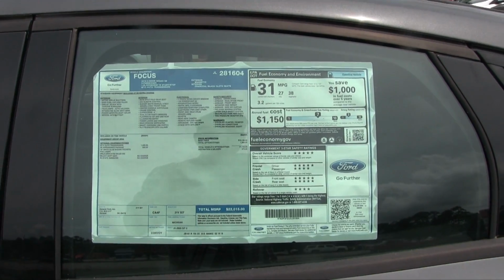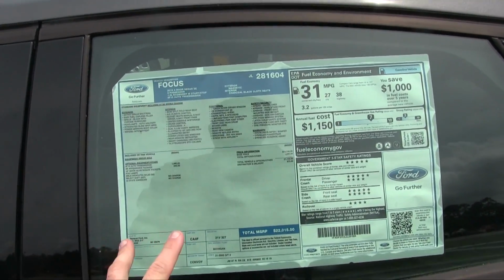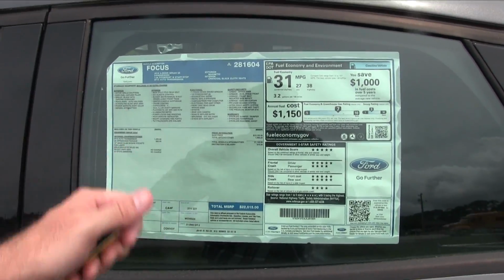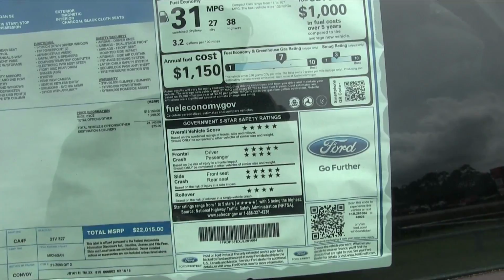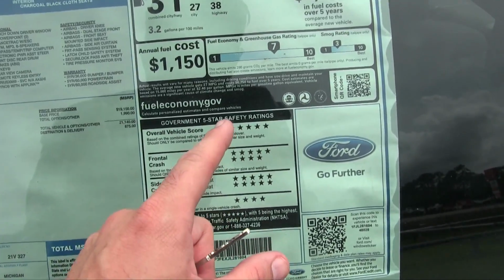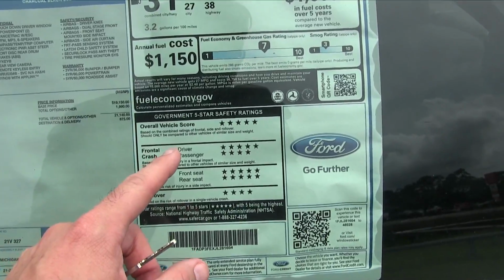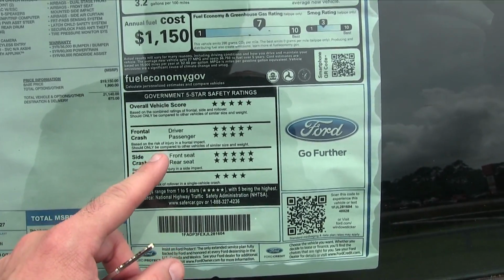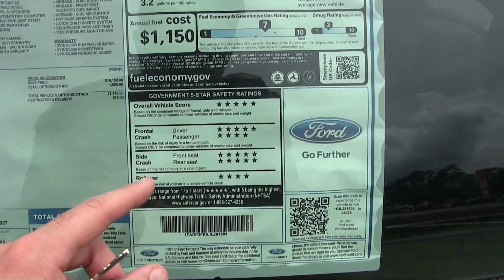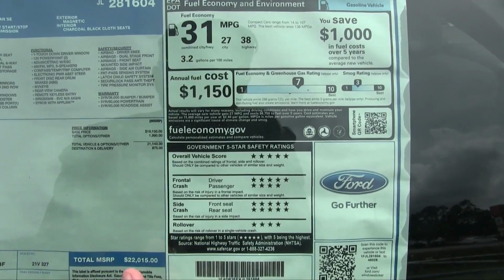Now before we start looking at the inside of this particular car, let's have a quick look at the Maroney label here. That's right, the window sticker. Well, safety ratings are definitely good by the Insurance Institute for Highway Safety. 5-star overall vehicle score, frontal crash driver 5, passenger 4, side crash front seat 5, rear seat 5, and rollover 4. Those are great safety ratings on the Ford Focus.